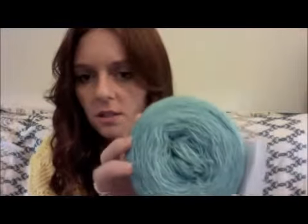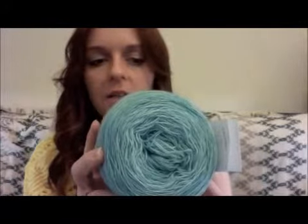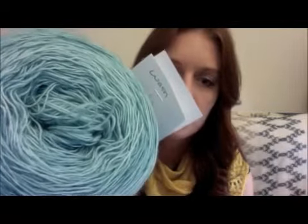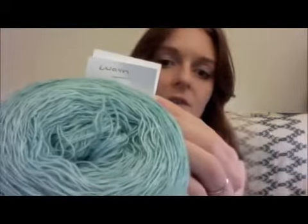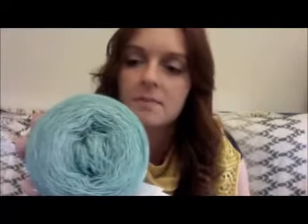And I'm not sure what colorway this is because it's handwritten on here and I can't really read it. But it's this gorgeous light teal, I want to call it. It's almost like a sea foam. If I get it closer. It's a lot greener than it's looking on the screen, but there you can see the colorway name. I don't know if it's wash or what. I tried to figure it out and I haven't yet.